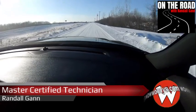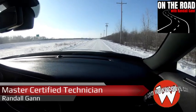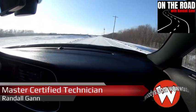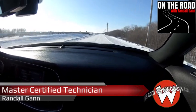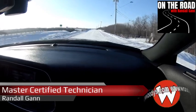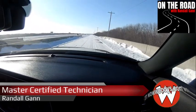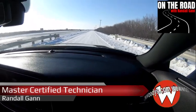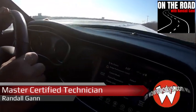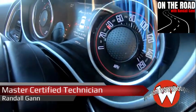In a normal Challenger, I wouldn't have been able to keep that thing straight coming out on the ice and snow, packed snow and ice. So it keeps a good firm grip on the road here. We're probably going 40. So we'll come down here and take it off of an incline to see how it does.